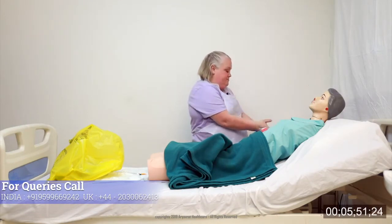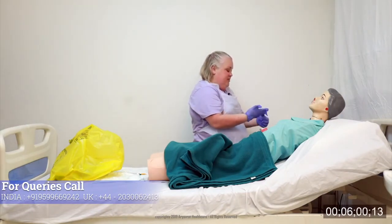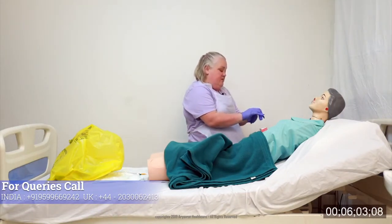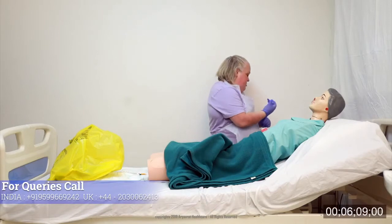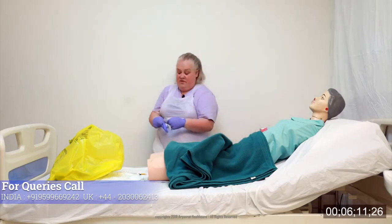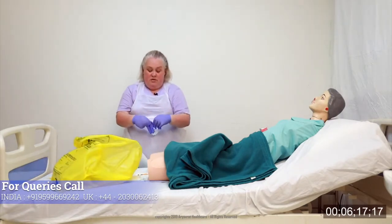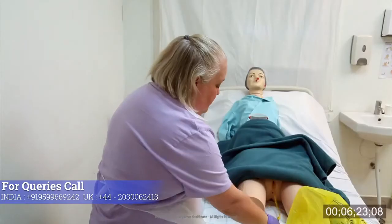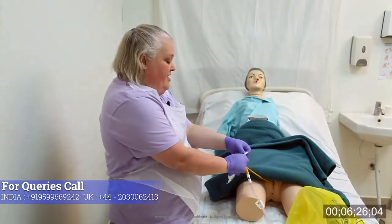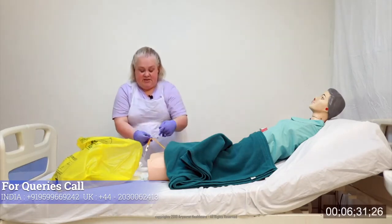Here we go. My hands are all sticky with the gel. I'll find some fingers in there somewhere, Helen. Okay, so I am ready. I have an alcohol wipe, and I am going to clean the port of the catheter for 30 seconds and allow it to dry for 30 seconds.